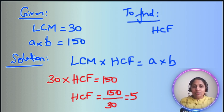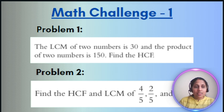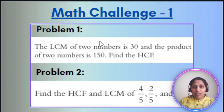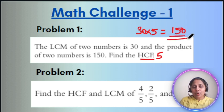If you want to check, we can check it. We'll apply the HCF again into the formula and see what you get. The HCF we got is 5, so apply that: 30 times 5 gives you 150, which is nothing but the product of the two numbers. So the answer is right. You yourself can check your answer.